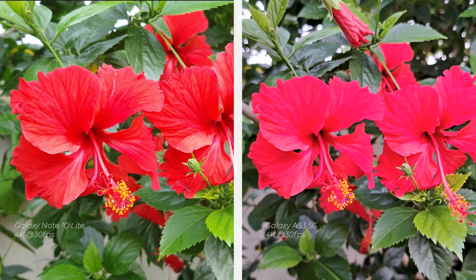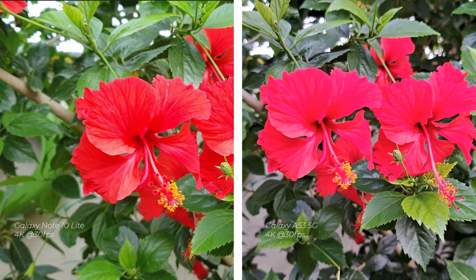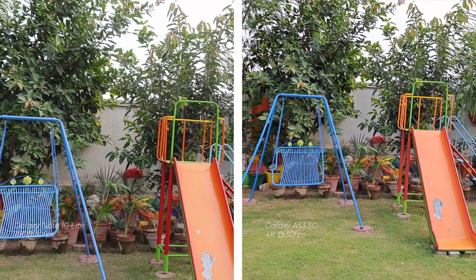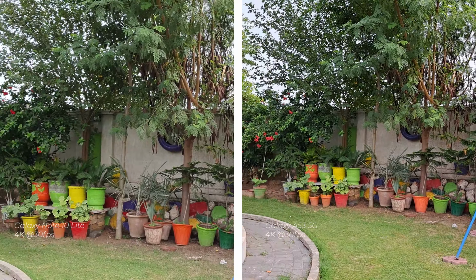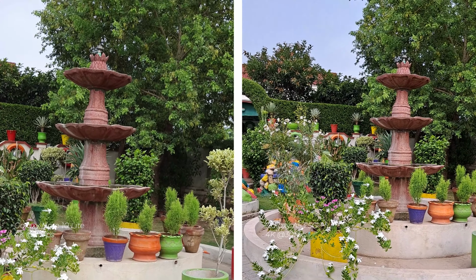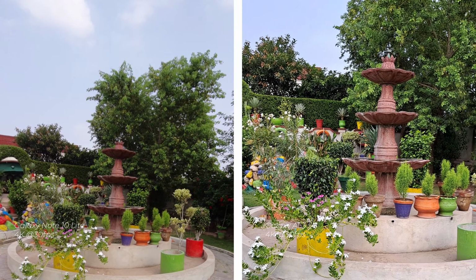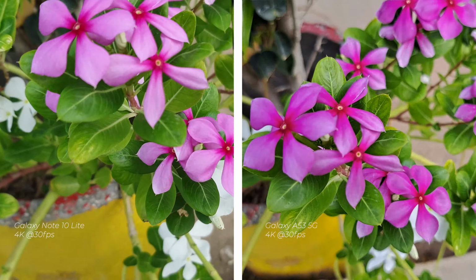And here are the videos, both providing 4K at 30fps, but on the Galaxy Note 10 Lite, you will also get 4K at 60fps. Both have good colors in videos. Galaxy A53 sample is a little bit over sharp, but that's not a big issue. You can switch between wide and ultra wide on both without interrupting the recording. That's really cool. I saw a few seconds delay on the Galaxy A53 while switching, but Galaxy Note 10 Lite is good in speed. And here is the focus test.